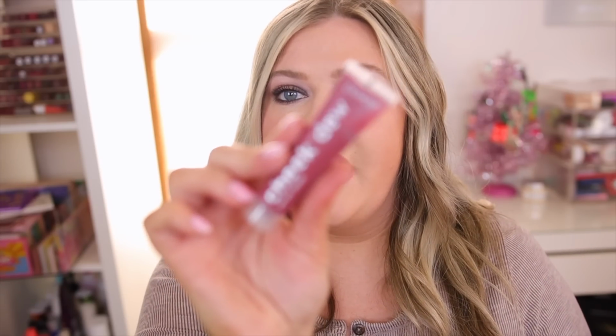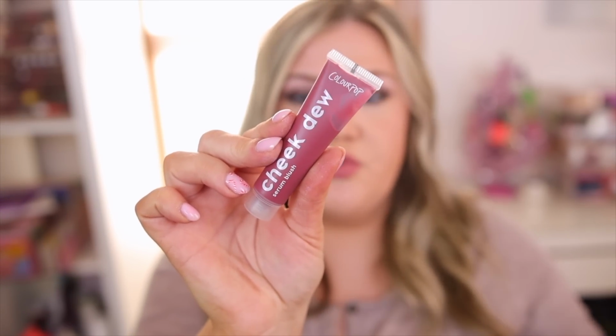Okay, next up we have the Cheek Dews. We have 3 Cheek Dews in the collection. This is more of their liquid blush. They have had this formula before, and they came out with some fun pinks, which I was really excited to try. So this is more of a raspberry color. This is called True Romantic.